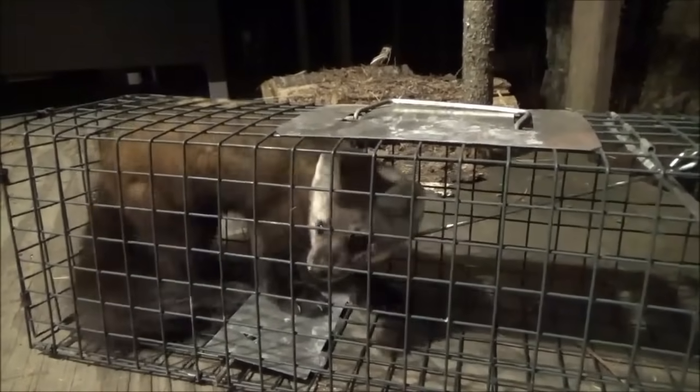This little guy might not like being in there, but he keeps getting in my tent when I leave and making a mess. So tomorrow I am going to relocate him.